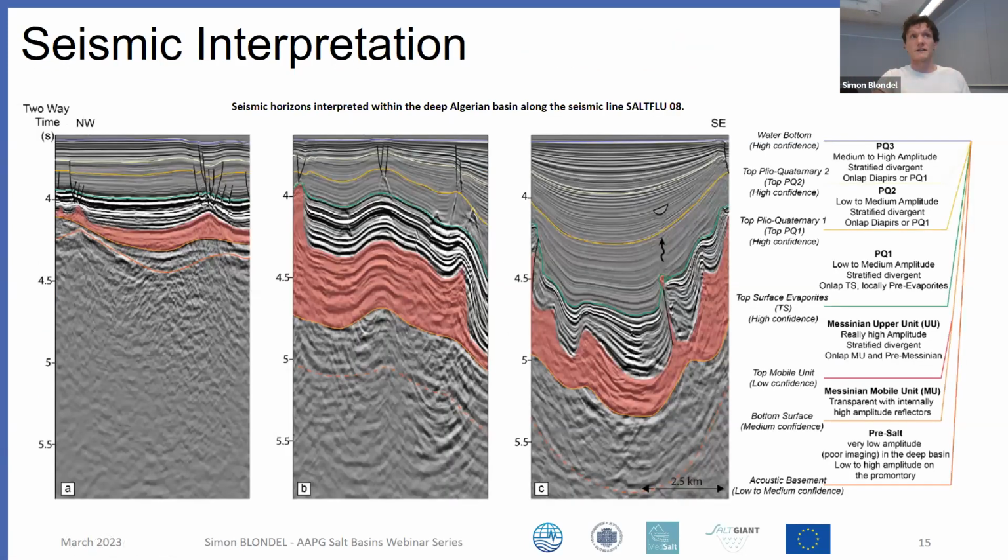To do the interpretation of this data set, I followed the previous interpretations published in the literature, and particularly also the seismic atlas of Lofi et al. on the Messinian salinity markers. I've picked obviously the top and the base of the salt. Those are medium confidence, so it depends how well the base of the salt is imaged. For the top of the salt, we'll talk about this a little bit after. There are uncertainties about where to put the top of the salt because there's a gradational transition between the overlying reflective evaporites and the underlying less reflective salt.